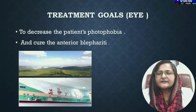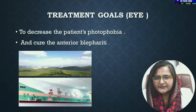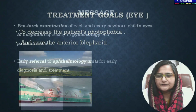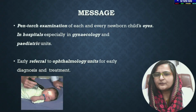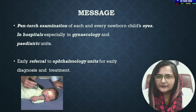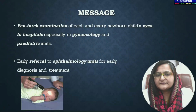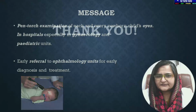And so the goals of our treatment were achieved: we decreased the patient's photophobia and cured the patient's anterior blepharitis. So the takeaway message is that pen torch examination of each and every newborn child is a must in hospitals, especially in the gynecological and pediatric units, and then early referral of these patients to ophthalmology units for early diagnosis and treatment of eye diseases.